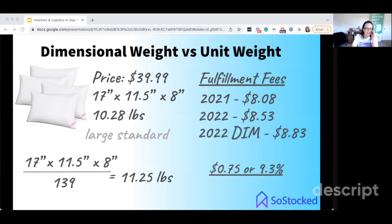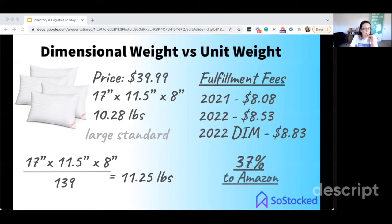And that's because these pillows are packed. They must probably be vacuum packed, folded up, rolled, something like that. It makes a lot more sense to do that with your products. The fulfillment fees are only 22% of the retail price. That's only 37% that goes to Amazon before all of the rest of the stuff.